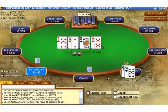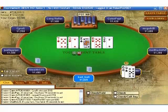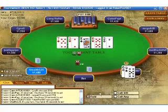Now this is interesting. So 6, 7, 8, 9. I'm missing the 8. We hit the 8 on the river just for sticking around and going out through the draw. Nobody's betting anything. I'm just going to hang out and see what happens. Now, as it turns out, the 8 didn't fall, so I'm out of here.